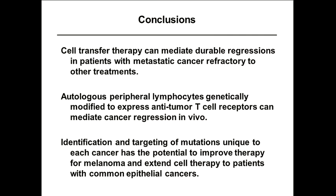So in these brief remarks, I've tried to discuss the following points: that cell transfer therapy can mediate durable regressions in patients with metastatic cancer refractory to other treatments; that autologous peripheral lymphocytes can be genetically modified to express anti-tumor T-cell receptors that can mediate cancer regression; and perhaps most interestingly, that the identification and targeting of mutations unique to each cancer has the potential to not only improve upon the therapy for melanoma, but potentially extend this cell transfer therapy to patients with common epithelial cancers, and that's the subject right now of our most vigorous efforts.